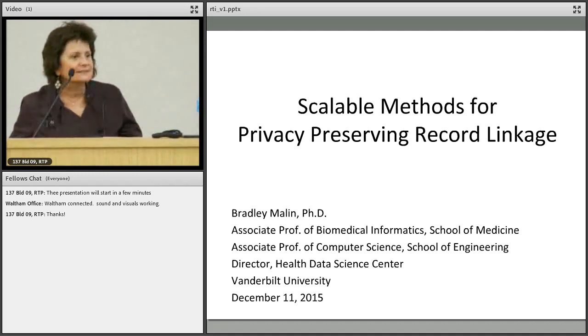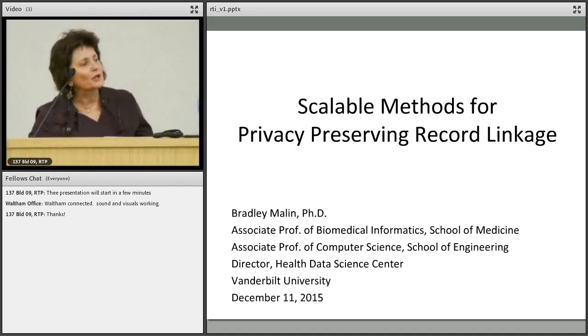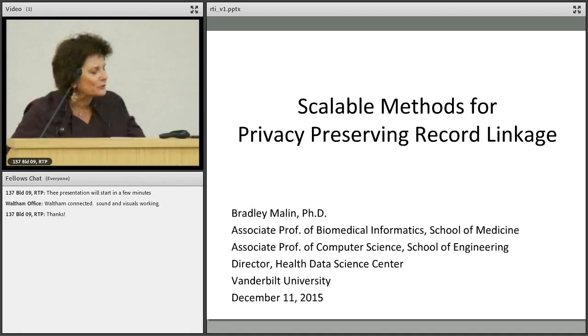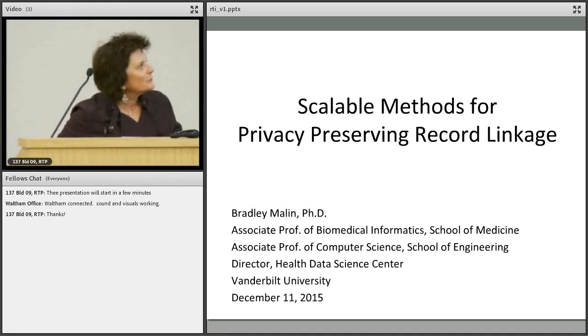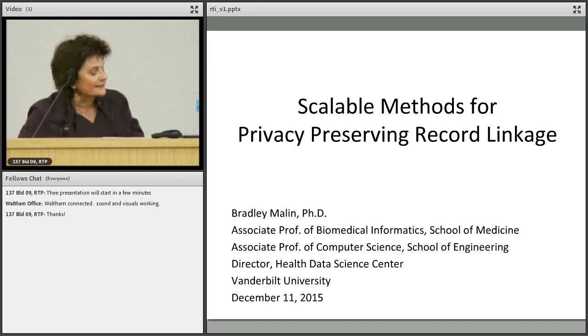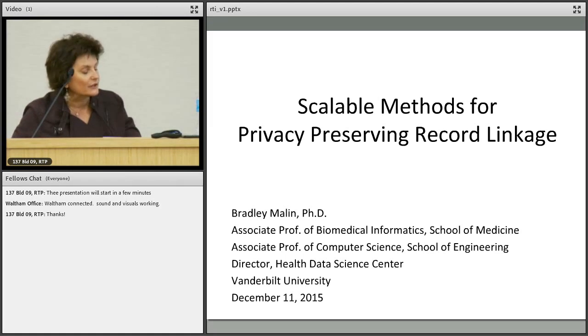I'm Sue West, and I'm very pleased to bring Brad Malin in from Vanderbilt University to speak about scalable methods for privacy-preserving record linkage. Brad Malin is Vice Chair and Associate Professor of Biomedical Informatics, as it says here, in the School of Medicine at Vanderbilt University.